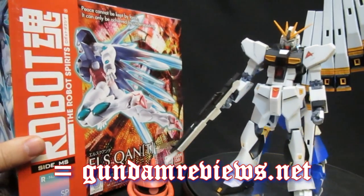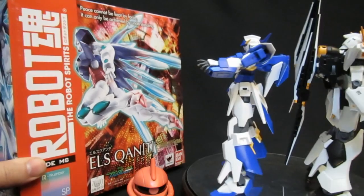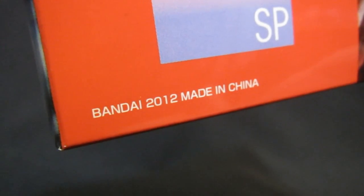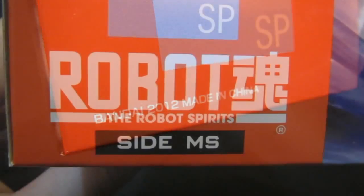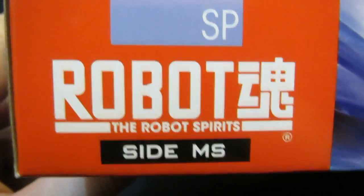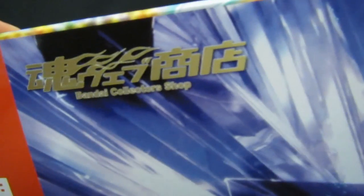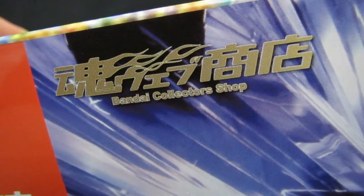Today I'm taking a look not at Gunpla, but of course the question is whether we ever will get a Gunpla of this. It's the ELS Quanta from Gundam 00 Awakening of the Trailblazer, the movie. Late 2012 release sells for around 4,400 Japanese yen. From Robot Damashii, this is side MS, and its R number there is SP, as it's not going to have a numbered entry in the series, as it is an online exclusive.